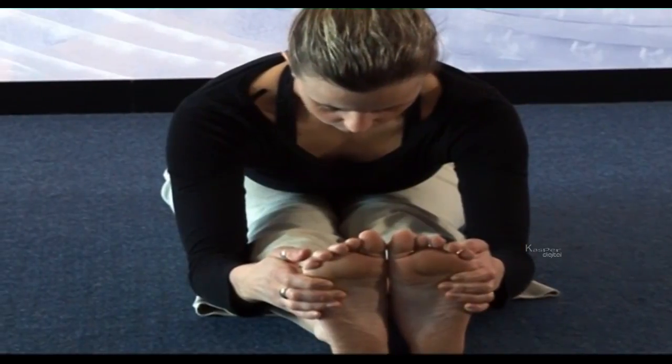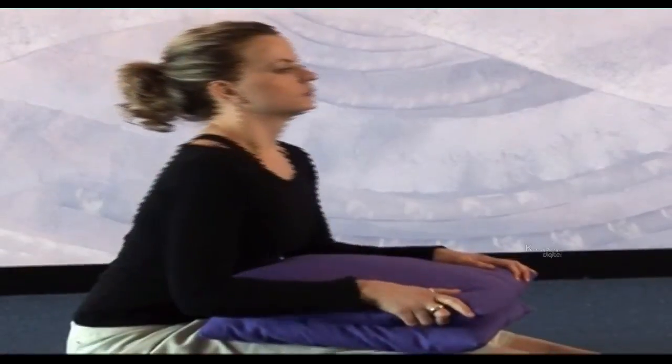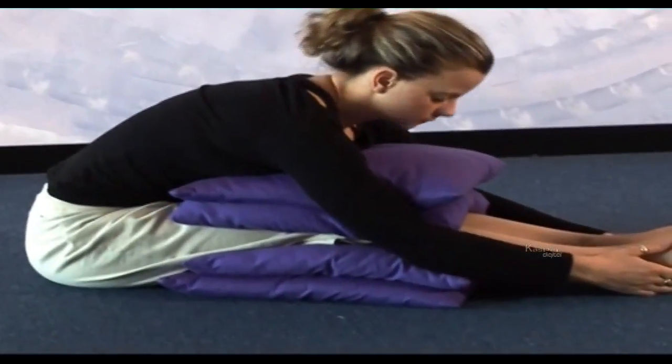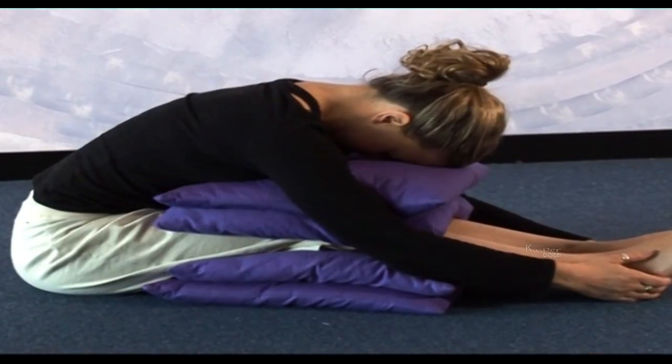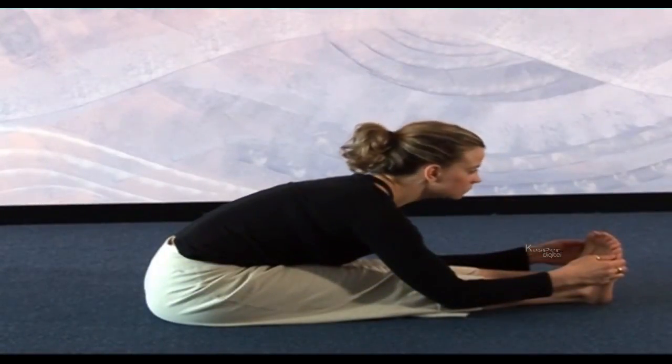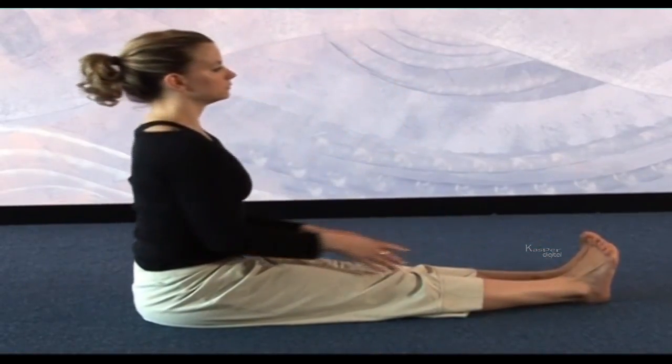If you have lower back problems, then keep the knees slightly bent or support them with a folded blanket or a bolster cushion. Hold this pose for up to 2 minutes. To release, inhale and lift the torso. Exhale to shrug the shoulders. Repeat 2 to 3 times.